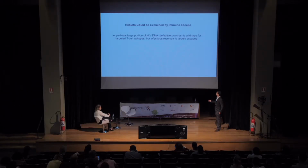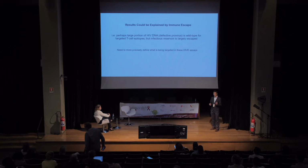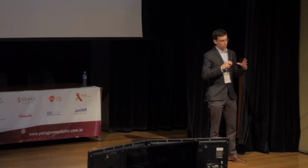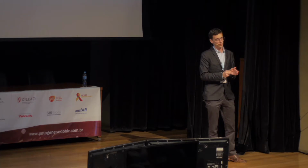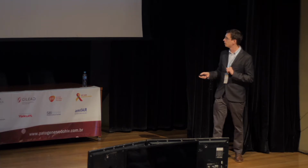One of the explanations could simply be immune escape. So maybe a large portion of the defective proviruses are not escaped from the T cells, but the intact virus might be largely escaped. So we need to know really what our CTLs are targeting. So to do this, we switched to HIV-specific T-cell clones, and these are isolated from blood of individuals living with HIV, and it's the population of cells that are all specific for one single epitope. So we know exactly what they're targeting and what they can kill.